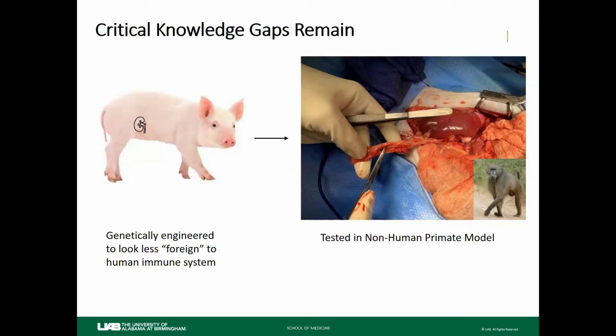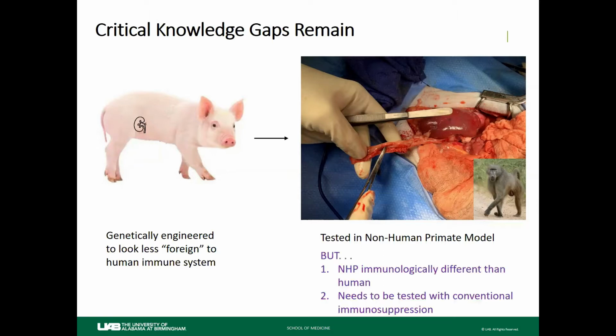It's been extensively tested in non-human primate models and been shown to be able to help a non-human primate survive after the native kidneys have been removed. So it's been able to demonstrate that it can maintain electrolyte homeostasis, it can produce urine, it can help the animal survive. But there are critical gaps that remain, and that's because, as I just mentioned, the non-human primate is in fact immunologically different from a human, and we need to be able to test this model using conventional immunosuppression that we already use in human-to-human allotransplantation.